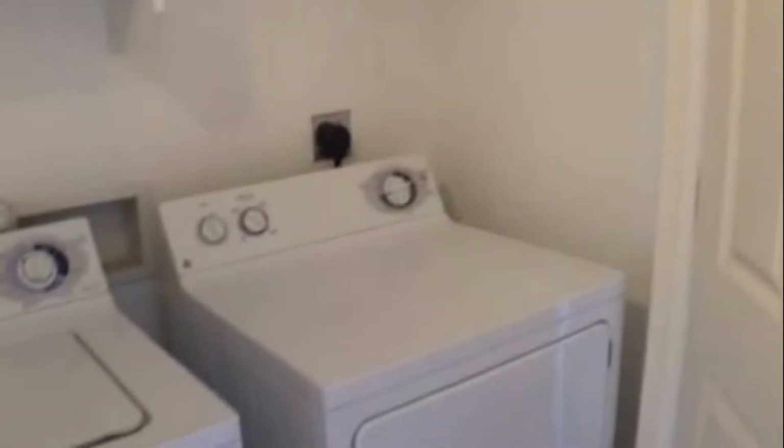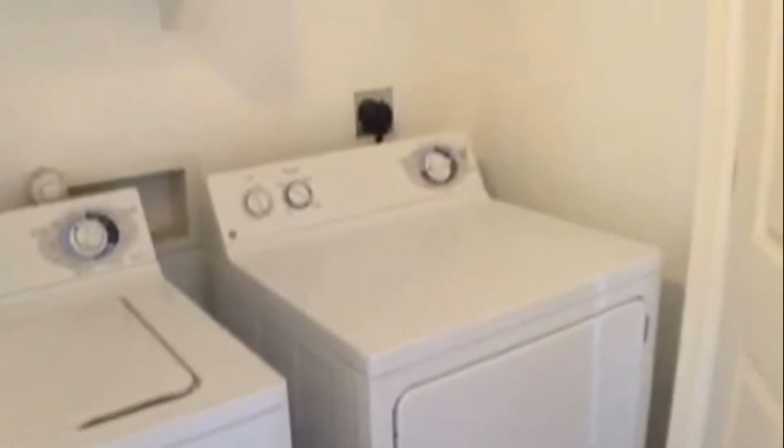Now we're viewing the washer and dryer room. Following the washer and dryer, we walk into the second bedroom upstairs. This bedroom faces the front of the house. The bedroom also has its own full bathroom.